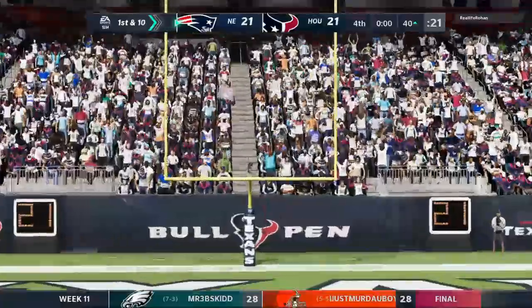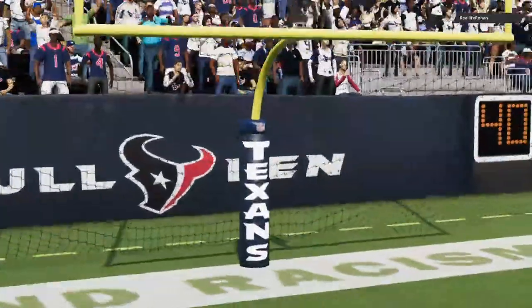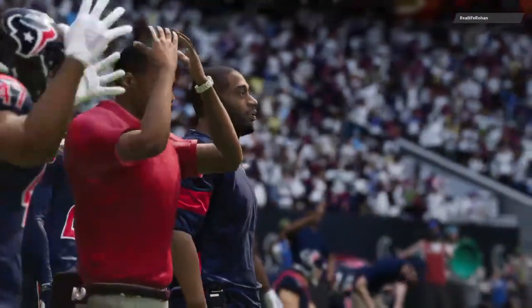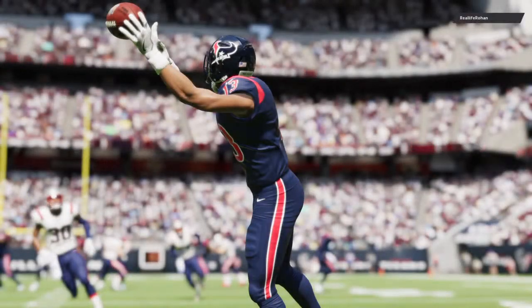Does he have the distance? He does. It's good. My goodness, he hits it from the parking lot as time expires. And it'll be a good time in the Back Bay tonight. The Patriots have won the football game.